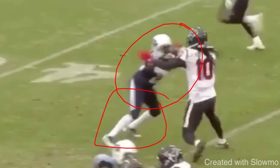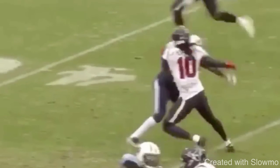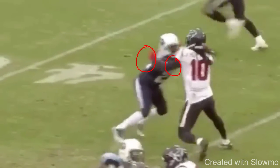He's off balance. So if you have a plan for that and you're focused on, okay, I'm going to swat those points of control. What are the points of control? Back of his shoulder, back of his elbow, back of his forearm. Those are the 3 points of control that you want to attack.